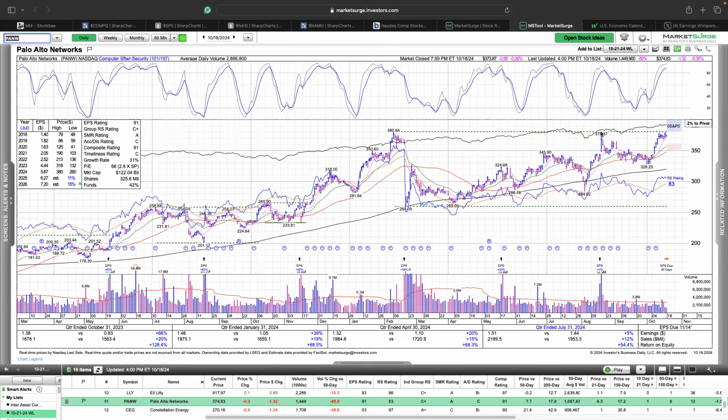Palo Alto, some of these cybersecurity stocks have been strong. Crowd is kind of trying to turn around. And then you have FTNT that looks good as well. But this one is getting a nice 6-day flag here right under highs.